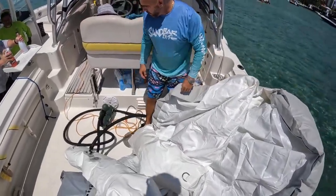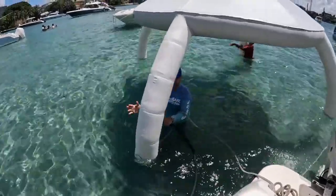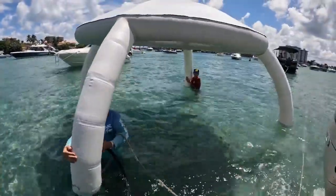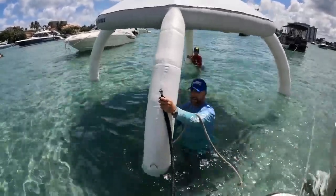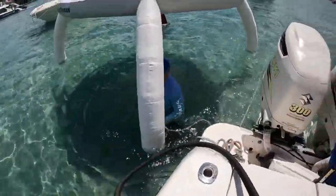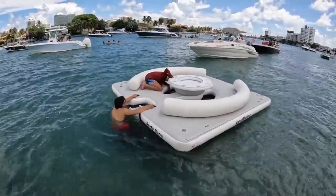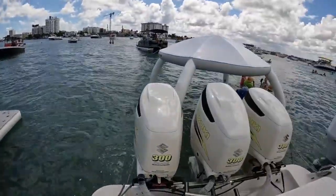Something that the system has that's very quick is a high speed pump. So within 5 minutes or less, we have the first piece already pumped up. All right guys, we're doing it AquaBana style. Check it out. Now we're gonna put the pieces together. And this is the other piece that we're gonna put on top there.